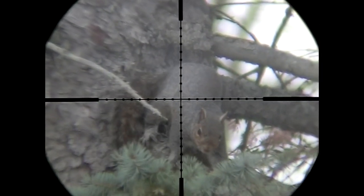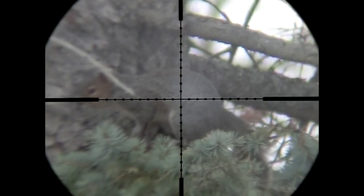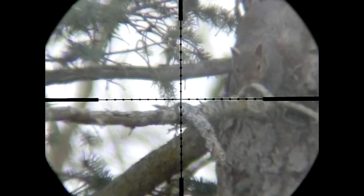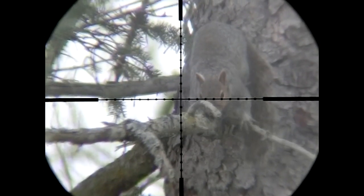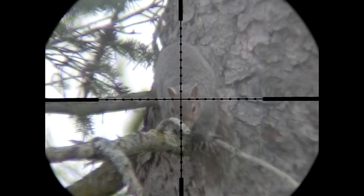He runs up the tree and I line up for another headshot. And wouldn't you know, as soon as I pull the trigger again, he moves his head, but only this time the pellet impacts him in the shoulder and neck area and drives through for a nice vital shot. He falls from the tree. I think I got a headshot, but I notice that he's not flopping around like a typical headshot squirrel would do. I reload and go for a final headshot just to make sure he's down and out quickly.